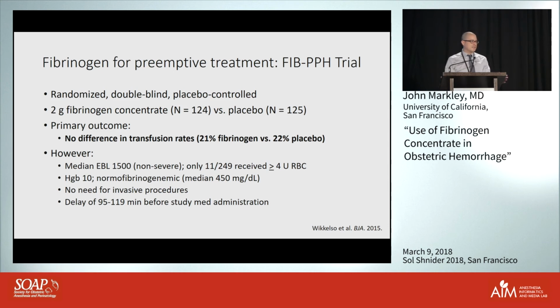No one in this study needed an invasive procedure, and in fact there was a delay in the administration of the study drug. So what this study means is that if a woman is normofibrinogenemic and it's fairly early in the postpartum hemorrhage course, she's likely to get no benefit from getting the fibrinogen concentrate.